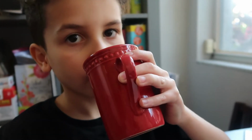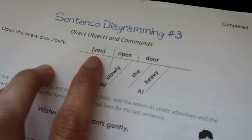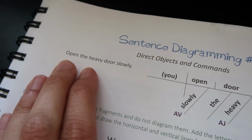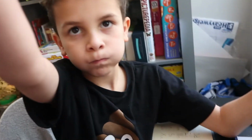Check. Last for language arts is 35 minutes in your course book. So my dear boy, you must diagram these sentences. We're doing sentence diagramming with direct objects, where the subject is implied because this is a command. Open the heavy door slowly. The implied subject is who? You. That's right, you. So we put the you in parentheses.